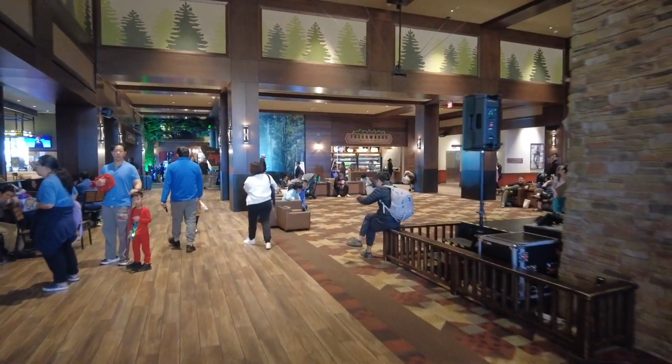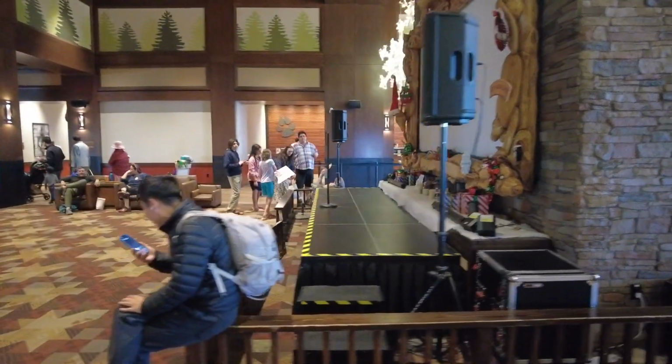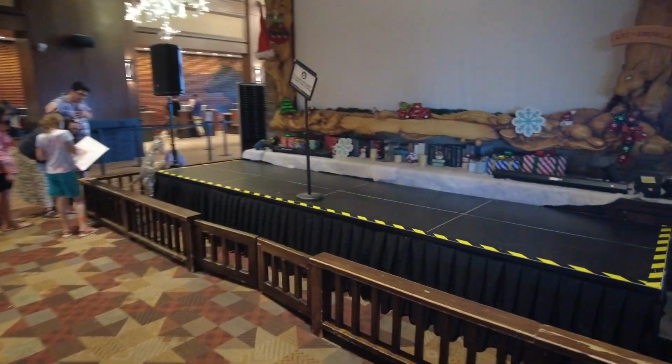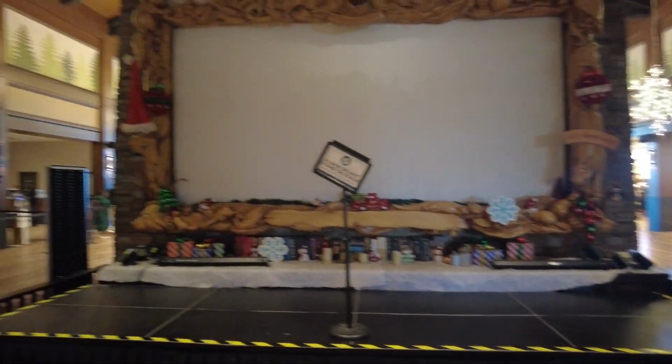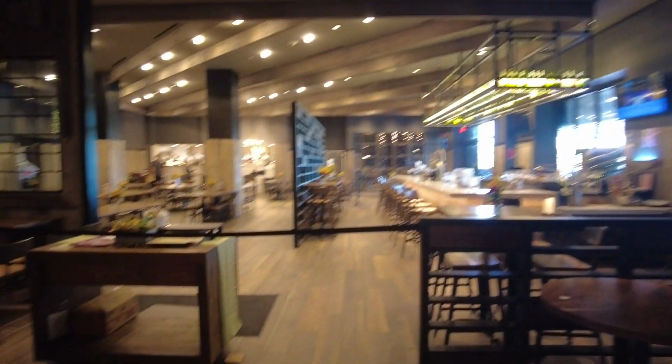I'm just gonna kind of show you guys a little walk to the water park. There's a stage on this side. They do different shows. They have a dance party at night. Right now it's decorated for Christmas, so I'm sure those are Christmas and holiday themed. We have a restaurant right here called Barnwood.